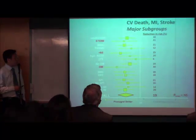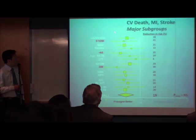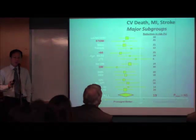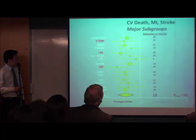If we look at the subgroup analysis in this trial, what we can see is that STEMI patients seem to do better than the NSTEMI or unstable angina patients. Males were better than females, but in general, in patients with AMI, females do worse than males. Those who were younger did better, and those who were diabetics did very well.